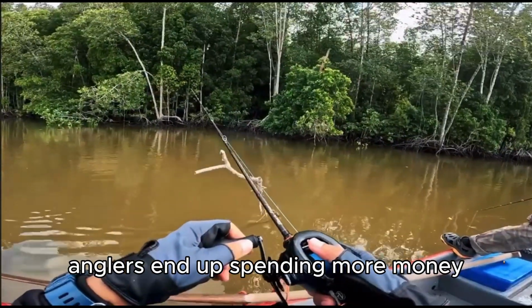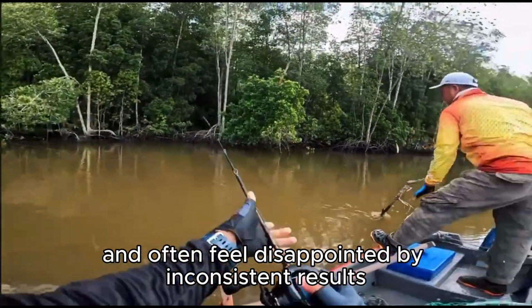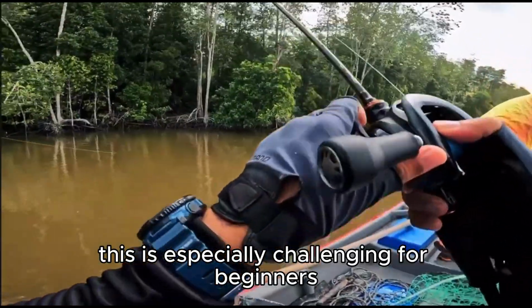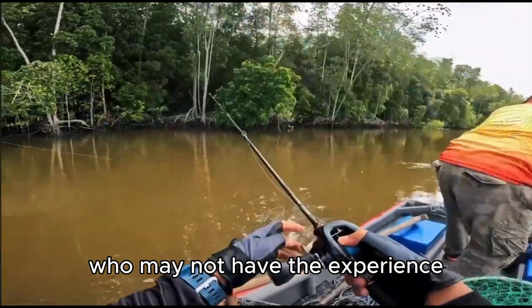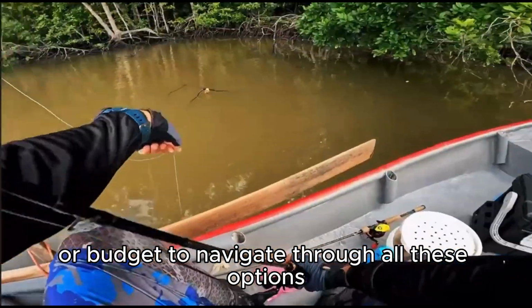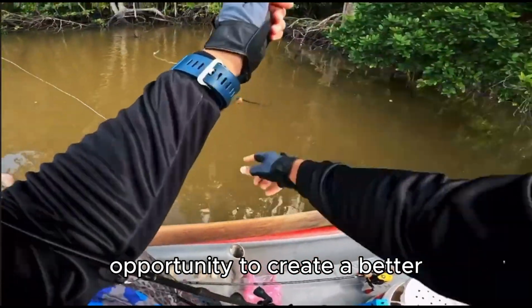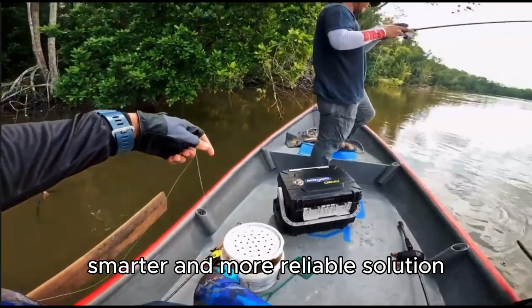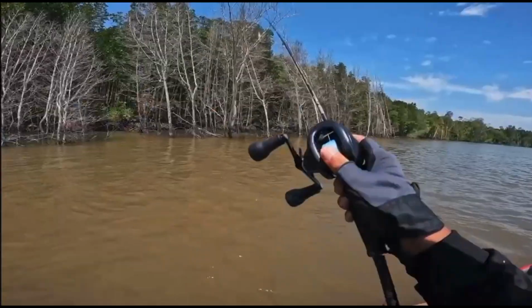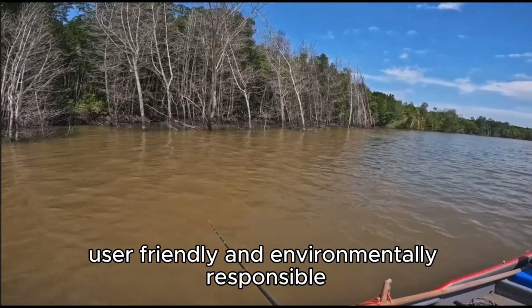Anglers end up spending more money replacing broken or ineffective gear and often feel disappointed by inconsistent results. This is especially challenging for beginners who may not have the experience or budget to navigate through all these options. That's why we saw a clear opportunity to create a better, smarter and more reliable solution. A lure that is not only effective and adaptable, but also durable, user-friendly and environmentally responsible.